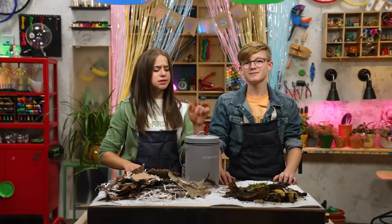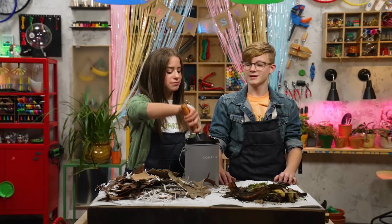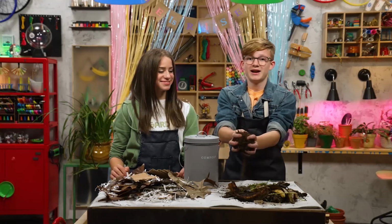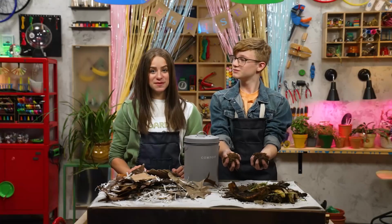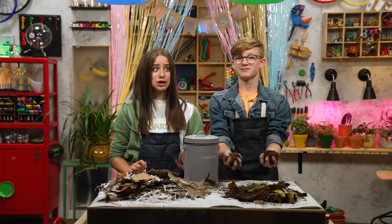That's it? Pretty much. You can feed your bin greens and browns, and with the right balance of carbon and nitrogen, it'll help it decompose quickly. And it also helps to turn it over every few days. What a cool way to turn something no one wants into dirt. Really helpful, awesome dirt. There's more than one way to make something good out of something not.